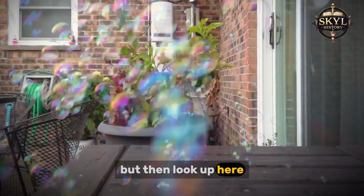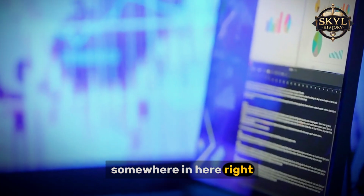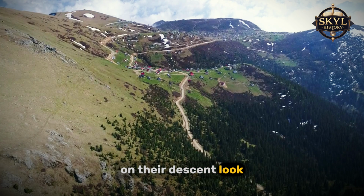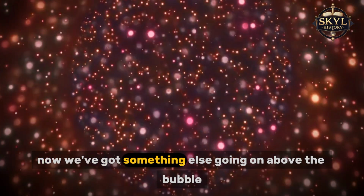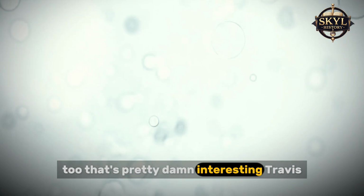But then, look up here. There's more missing data, somewhere in here, right? That's about 3,200 feet. That's where the rockets got pushed off course on their descent. Look, we've got rocket data missing above the bubble at about 3,200 feet high. So, now we've got something else going on above the bubble, too. That's pretty interesting.